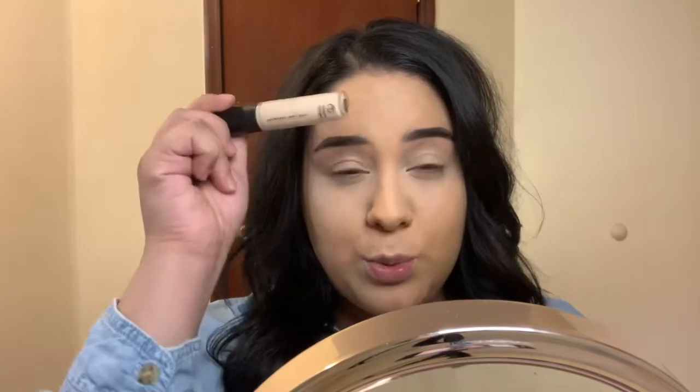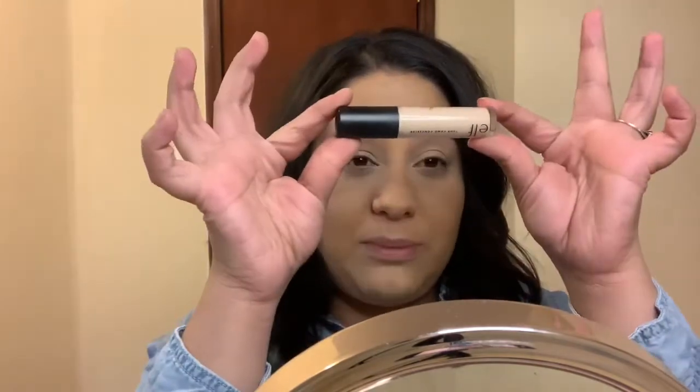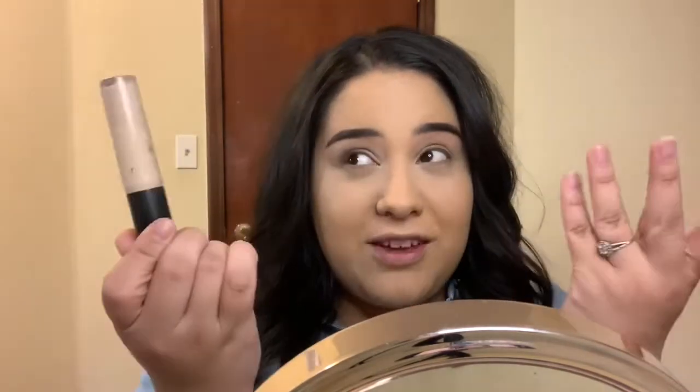There's other great concealers like the Maybelline Fit Me Concealer. That one's really, really great. By the way, I didn't mention this concealer is super full coverage and it's a dupe for the Shape Tape. And it's only like $5. So definitely jumped on that wagon.